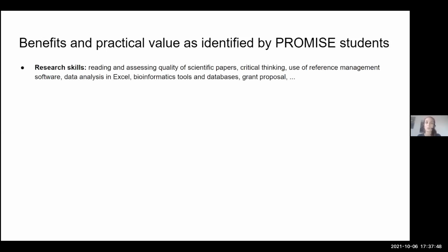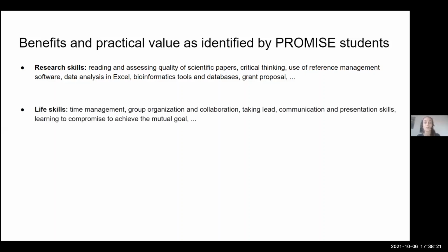When it comes to life skills, the majority of them said that the best part was to learn how to organize themselves, to learn about time management, group organization, collaboration, taking the lead, improving their communication and presentation skills, learning how to compromise within the group to achieve the mutual goal, which is sometimes also demanding for us at some later stage in the career. So it is, I believe, very important that you start dealing with this aspect as soon as possible.